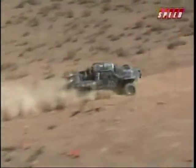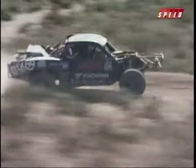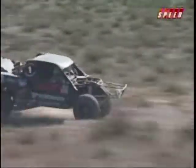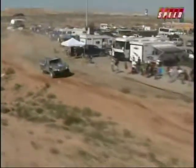And keep in mind, that is a 7,000-pound truck bouncing the front end off the ground. 7,000-pound truck, and baby, we are coming down to the wire. McMillen and Steele. Steele out there getting it done, standing on the throttle hard. Something's going to happen to McMillen for Steele to have a shot at winning this deal.